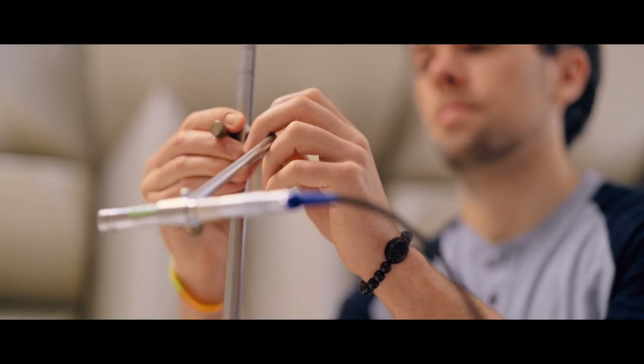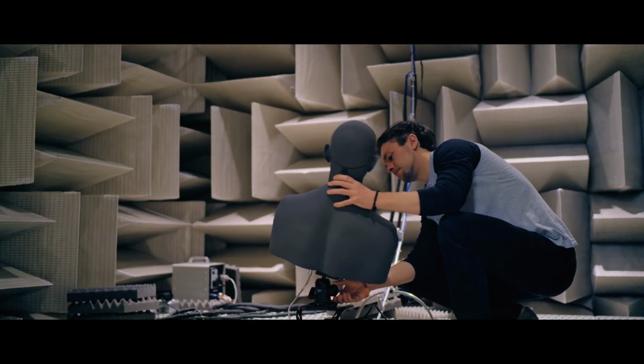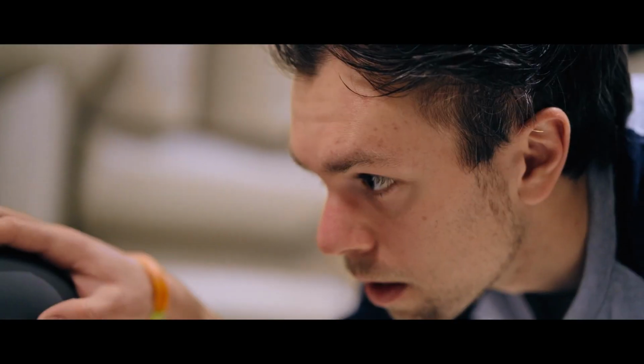Mazda engineers are very passionate. We're all about the challenger spirit. It's overcoming obstacles. And Bose engineers are the same way. It speaks to the collaboration between Bose and Mazda that they said, okay, let's work together, let's figure out how we can do this.